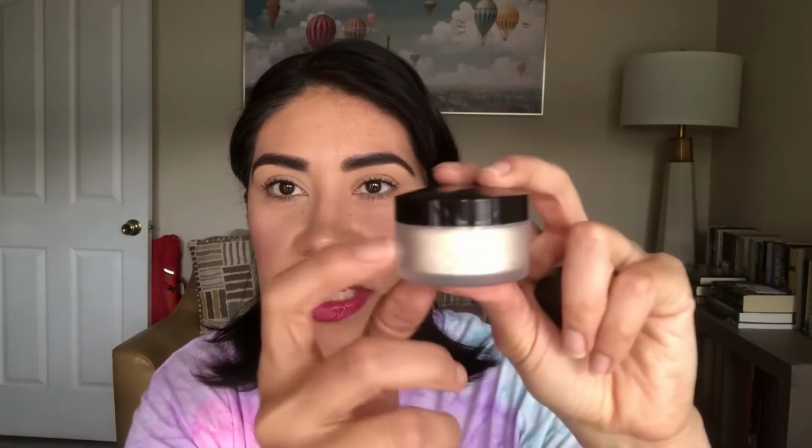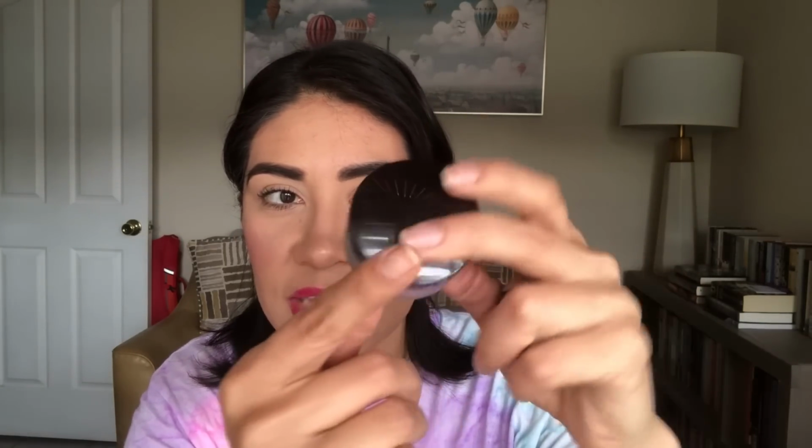This is the translucent loose setting powder. This is kind of like bigger than the deluxe size sample. It's maybe like half the size, maybe the mini. This has 9.3 grams. This one still has the sifter, still has the sticker on top. So that's this one. And then I have the translucent loose setting powder glow.